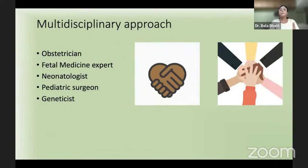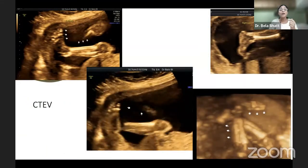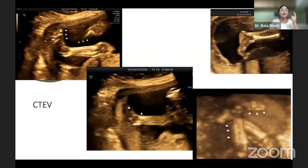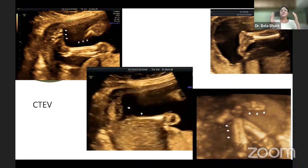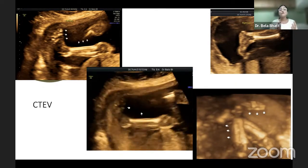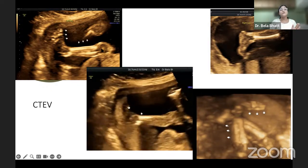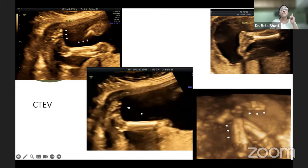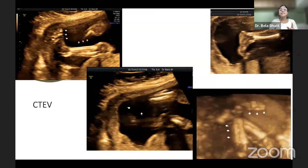As I keep on repeating, counseling has to be a multidisciplinary approach by obstetrician, fetal medicine expert, neonatologist, pediatric surgeon, geneticist, and talk to the patient. I'm just concluding quickly. This is a case of congenital talipes equinovarus. This is again a very common anomaly, and obstetricians are always in a dilemma as to how to counsel the patient. Remember one thing, whenever you are looking at your tibia, you should not be able to see the foot. If you see both of them together, then it tells you that it's a CTEV.